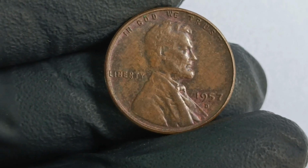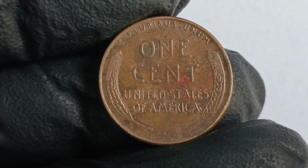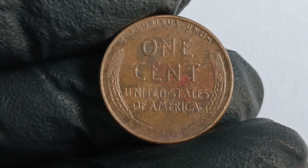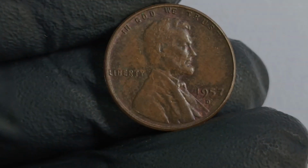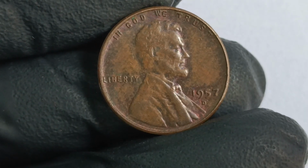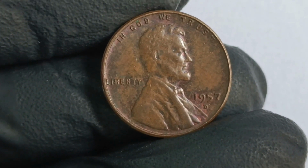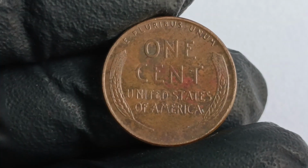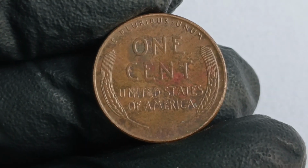Next, the 1957 Wheat Penny, a Denver-minted 1-cent coin that might look ordinary at first glance but hides behind its simple face an astonishing world of minting anomalies, transitional varieties, and striking errors that have elevated certain examples to a staggering value of $903,000.